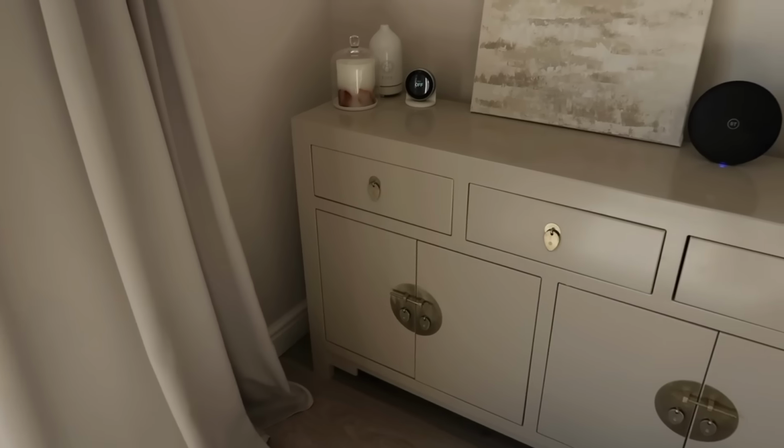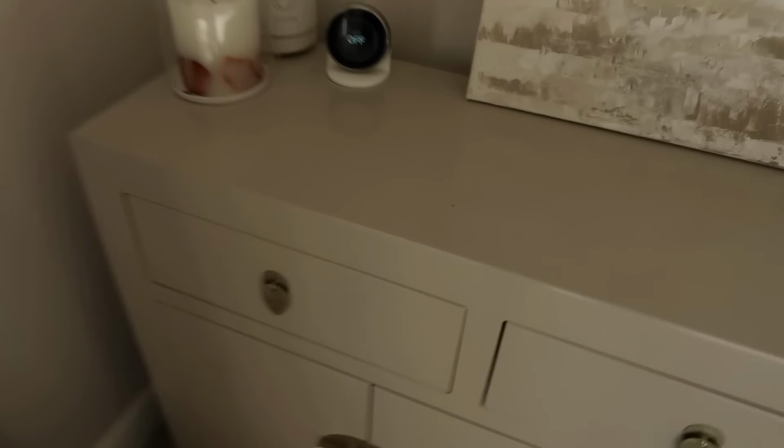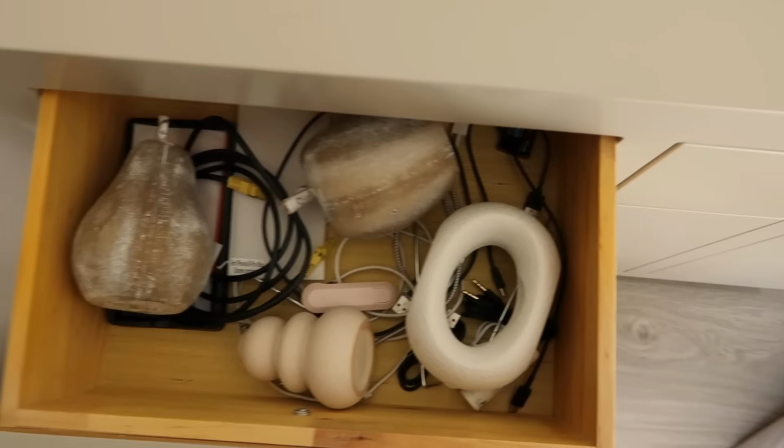Right, I found the next place to tackle. Honestly, any cupboard in this house, I feel like it's just a dumping ground. It's not good, it's not good. So in our lounge, we have this lovely sideboard, which is not so lovely inside. Yeah, there's just so much random stuff in here.